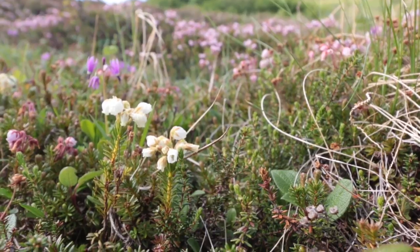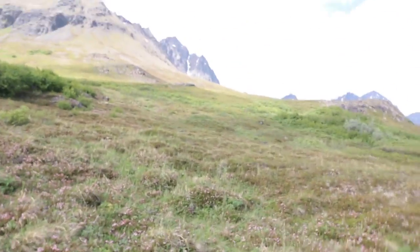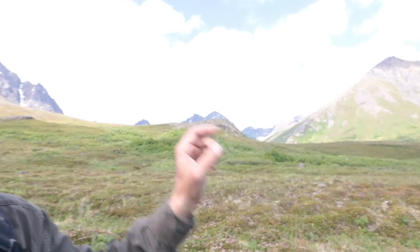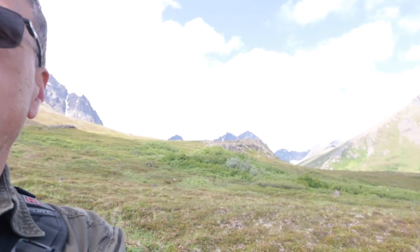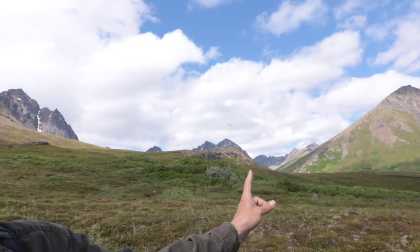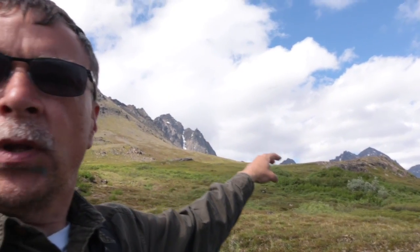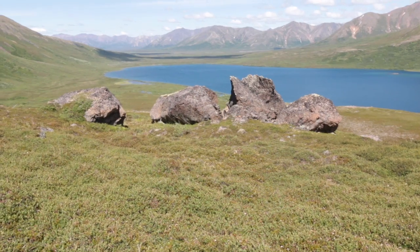So let's go up a little bit further. The idea here is to get up to this rock right here, and then we should be able to see into that bowl area that we really can't see. You can't fly into there. It's too tight to get a turnaround. So I'm interested to see what's in there, if anything. But who knows? It might be a beautiful little Shangri-La thing that we'll see. So let's go up there and check it out.